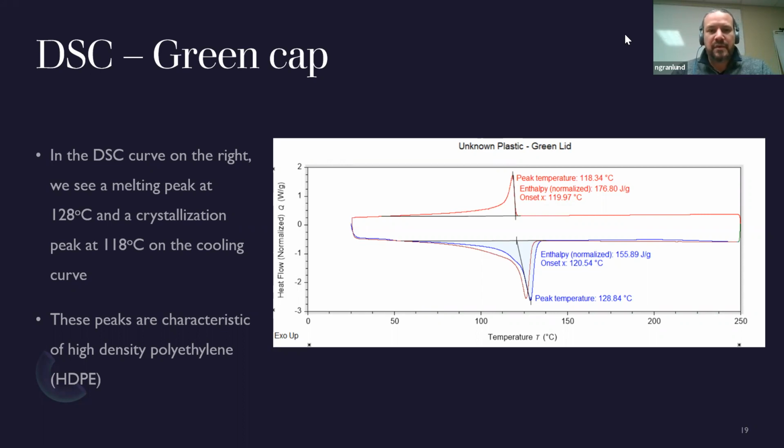So one of the materials that we had was a green cap. This green cap was identified by me as being the top of one of those lemonade caps that you typically get at like the carnival or something like that, or at the fair. Here we have the DSC of that. And based on the peaks that I saw, I determined this was high density.